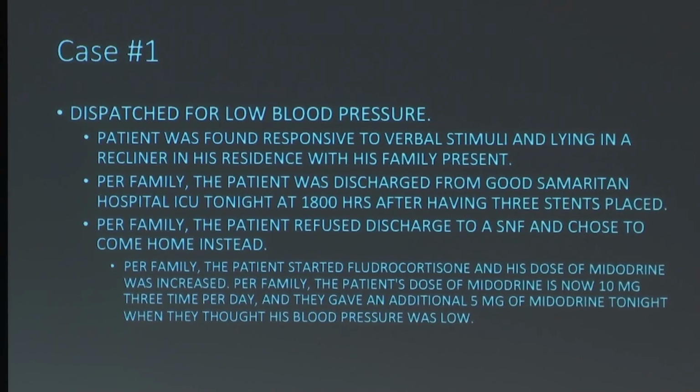All right, case one, a real case. Dispatch for low blood pressure. Patient responsive to verbal stimuli, lying in a recliner in a residence with family present. Per family, patient was discharged from Good Samaritan Hospital ICU tonight at 1800 hours after having 3 stents placed. So we've got a history of acute coronary syndrome, and it was recently fixed, or allegedly fixed. Patient refused discharge to a SNF and chose to come home instead.